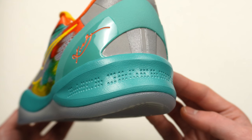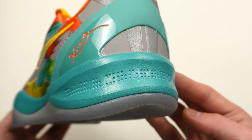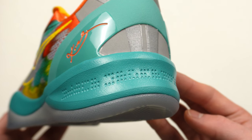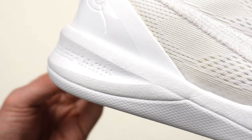So there you go. Now also on the heel, you see this Kobe code. That is not Braille. That's something Nike developed for Kobe. Of course, Kobe being who he is, he needed a Kobe code, and it reads Chase Perfection. And while we're down here, another difference between this Protro version and the Kobe 8 Halo is that you'll see Kobe's logo imprinted all throughout. Over here, you don't see it at all. This is just closer to the original Kobe 8s.